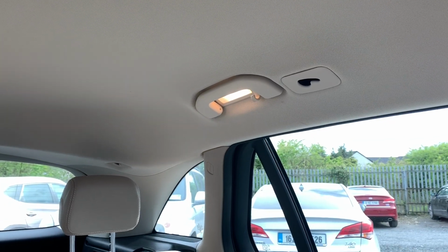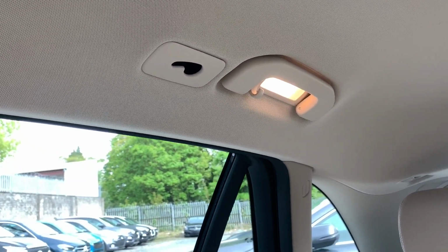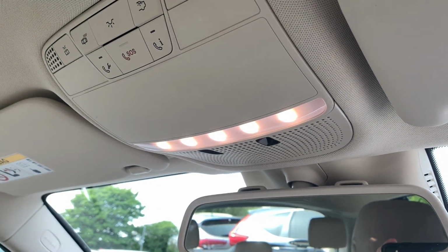One of the things I actually really like in the car, the overhead handles in the rear on both sides contain lighting to light up the rear of the car. In the center then, there's quite a nice door lamp, but what's really cool on Mercedes, look where they have the reading lamps. So sometimes when you're in a car, right, you press the button up here to light up the area that pretty much blinds you.